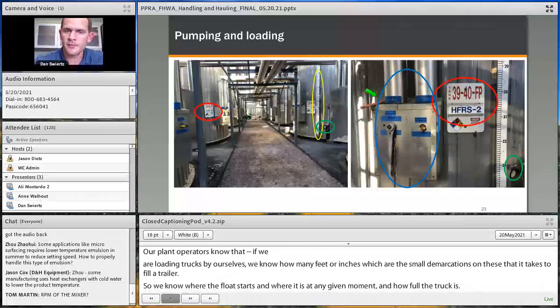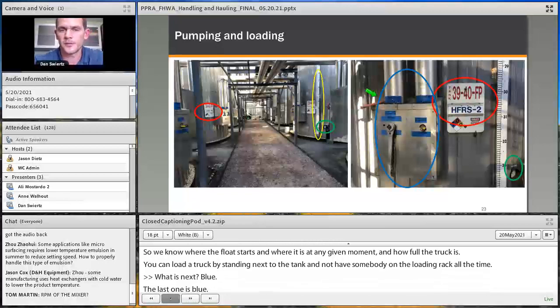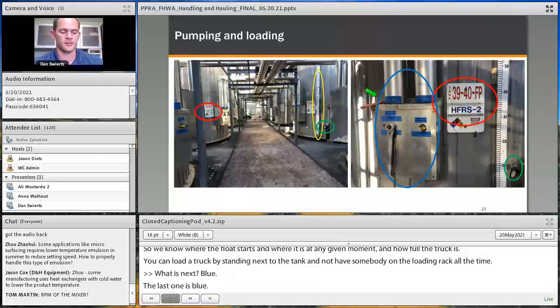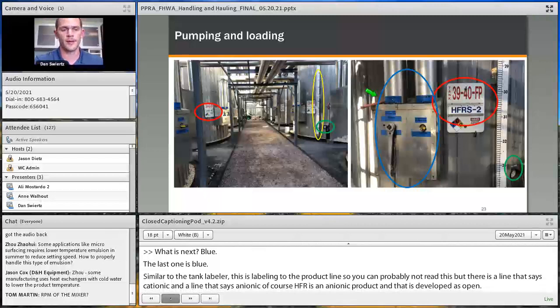What's next? Blue. The last one here is blue. It's similar to the tank labeling. This is just labeling of the product lines. You probably can't read this, but there's a line that says cationic and there's a line that says anionic. Of course, HFRS2 is an anionic product, and that is the valve that's open, right? So you might ask why we even have a cationic for emergency use, right? In case this tank has to be used for something cationic in the future, we can do that.